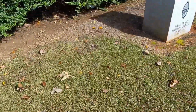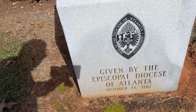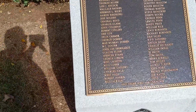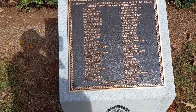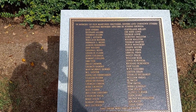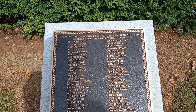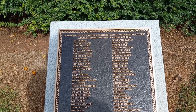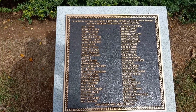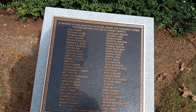And let's look here. There's a monument here, also given by the Episcopal Diocese of Atlanta, October 28, 2017. I didn't know this history, but this is in memory of our martyred brothers, sisters, and unknown others lynched between 1870 and 1964 in Athens, Georgia. Now, for those of you that live abroad, lynching was like a racial crime back years ago. The black people were hanged or killed, often by mobs of white people. So these are names of some of the people that were lynched here.